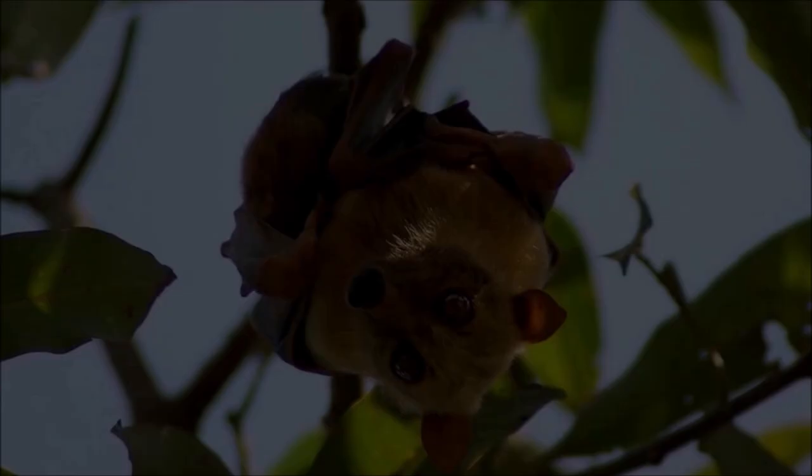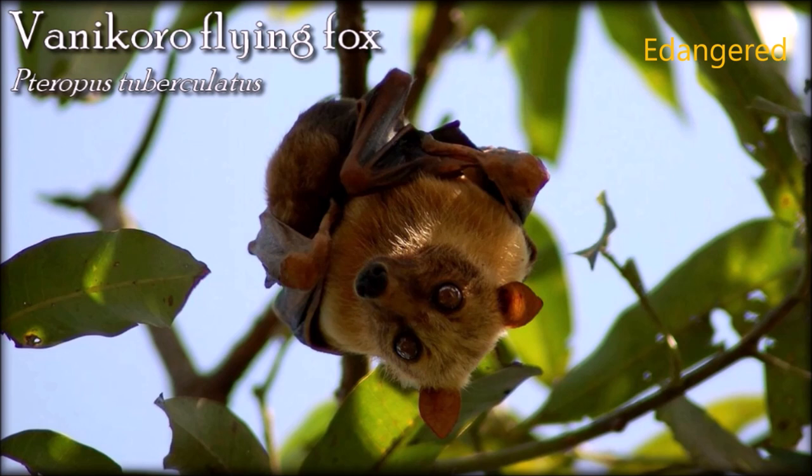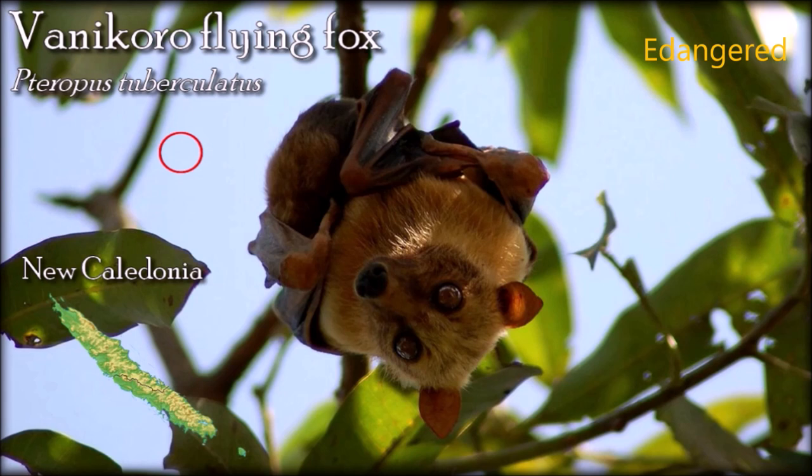The Vanikoro flying fox is mostly a solitary animal that can be found roosting individually or occasionally in pairs in the middle understory of trees with significant overhead cover and close to a food source. These bats forage during the day up until late afternoon. The genus Pteropus are considered to be important seed dispersers and pollinators. Observations of their diet suggest that the Vanikoro flying fox may be an important pollinator of coconuts and several other flowering plants in the area.